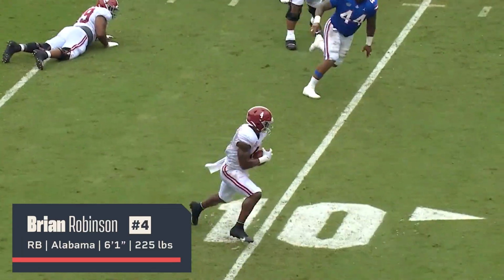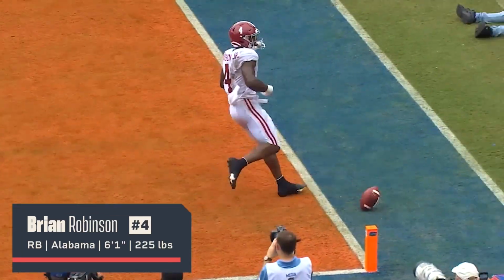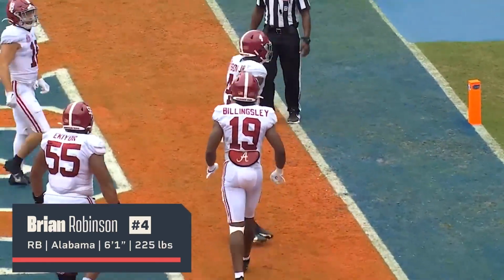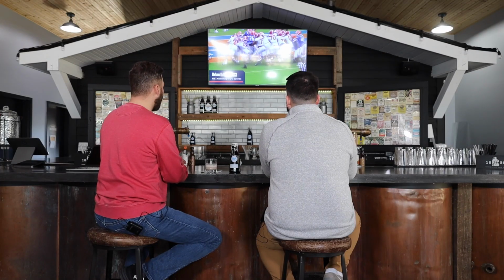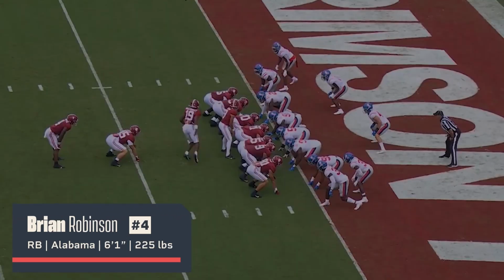Well, the thing about Brian Robinson is he wanted to stick around at Alabama. He wanted to get the opportunity this year that he got to be the workhorse for the Crimson Tide. He's always been part of a kind of timeshare, and he really got a bigger majority of the carries than he had at any point in his career. And he made the most of it.